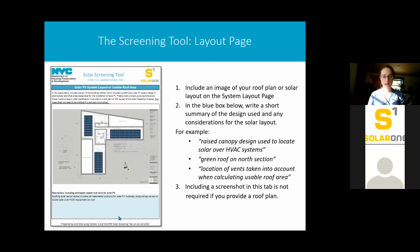And then the last input page is the layout page, which actually doesn't need to be very much of an input page. You can include an image of your roof plan or the solar layout here. But if you have a full roof plan that you're submitting in addition to the screening tool and the solar approval form, then you don't need to try to fit it into the box here. But in the blue box down here, we'd like you to just write a quick summary of the design and what considerations you used. So for example, we included a raised canopy design to put solar over the HVAC systems, or there's a green roof on the north section, or we took into consideration the vents when we were calculating the usable roof area, things like that.